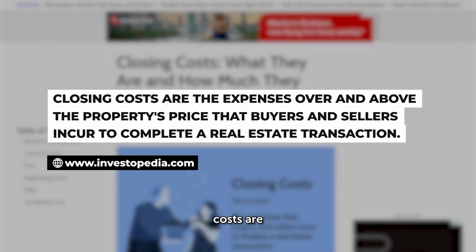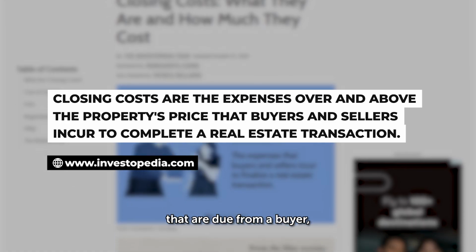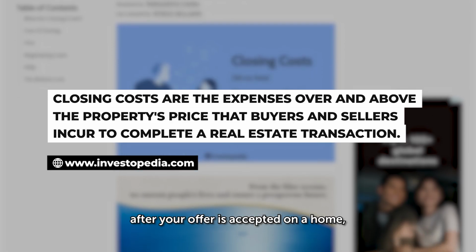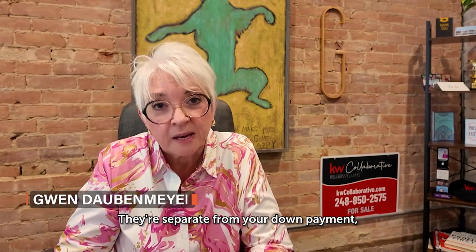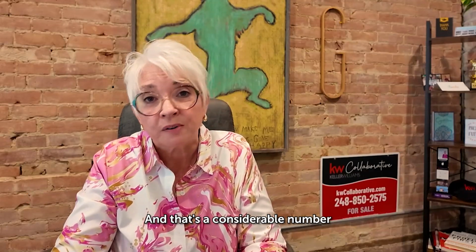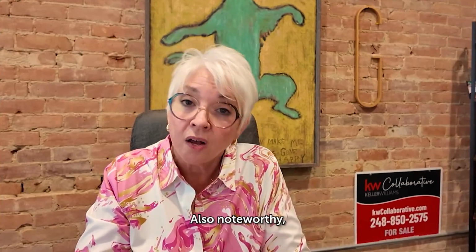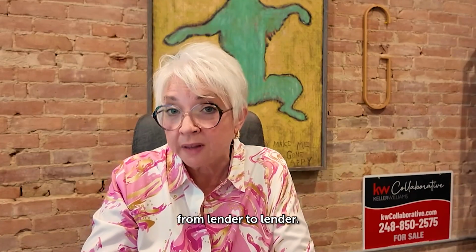So closing costs are fees and expenses that are due from a buyer that are incurred after your offer is accepted on a home, and most of them at the closing table. They're separate from your down payment, and they can range anywhere between 2 and 5% of the purchase price. And that's a considerable number if you're not prepared, which is why understanding them upfront is so important. Also noteworthy, they can and do vary from lender to lender.